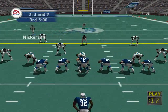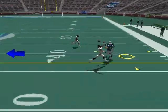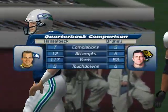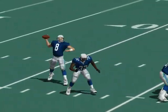The Seahawks line up with two tight ends. Steps back. Out over to the right. Intercepted. Hardy just stepped up and made that catch. That shows great awareness of where that quarterback is looking to throw it.